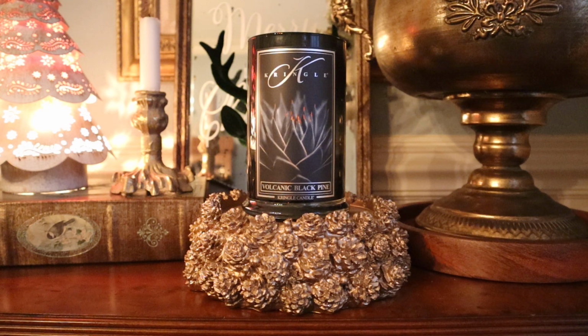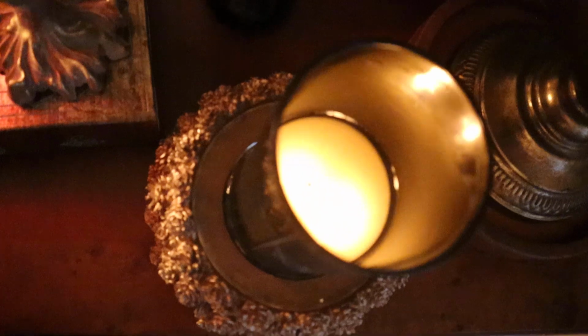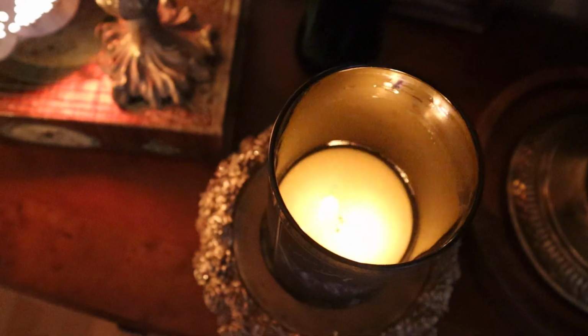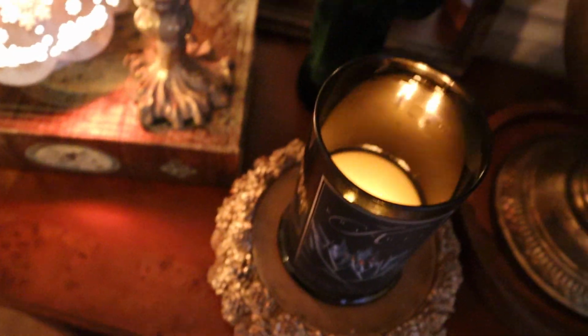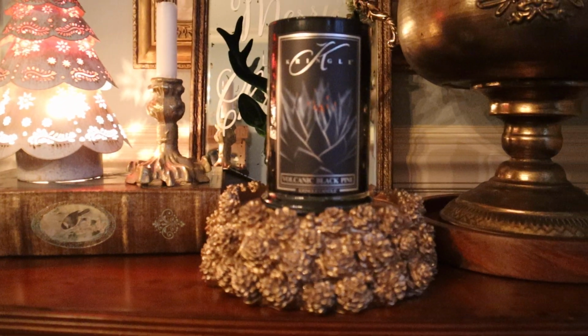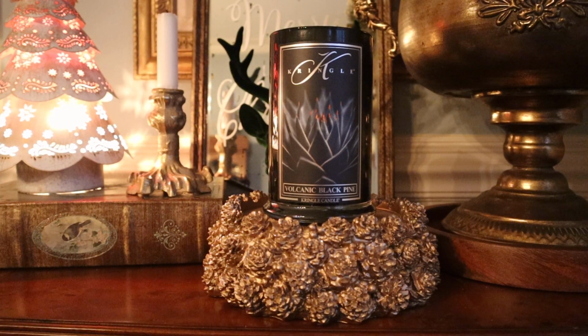I'll give you an overhead shot here so that you can see how it has been burning. You can see no issues at all. It has honestly burned like a champ. I have let this one go as long as 6 hours at a time, and it has done extremely well for me. The wicks are not problematic at all. I trim them slightly before each burn. I did not have the same issue that I had with Vanilla and Oak where the wicks were placed too close and it just became one wick. These are still very much two separate wicks, and yeah, you guys, this is perfect.